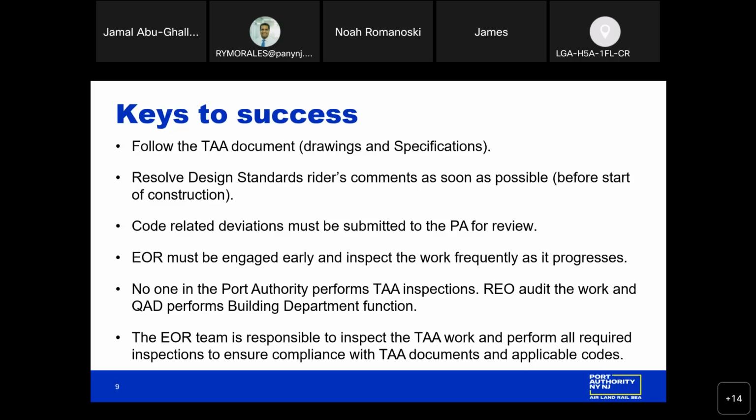Another thing I want to emphasize, which I think Danny talked about, is design standard. The earlier you can resolve it the better. Going through an inspection with open design standard comments, open review comments, really adds a layer of complications that we don't need. And if you deviated from the drawings, submit the change of scope early. I don't want to discover that at the final inspection. It will definitely delay the process and cost you time and money.